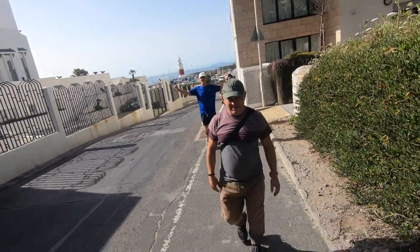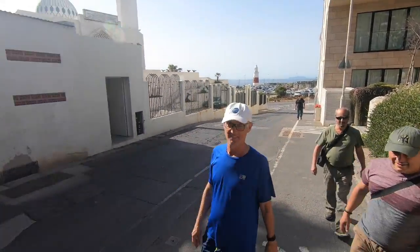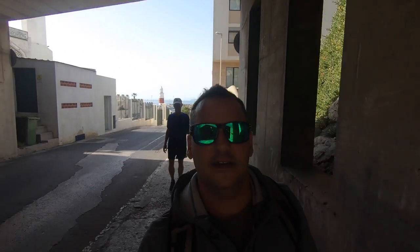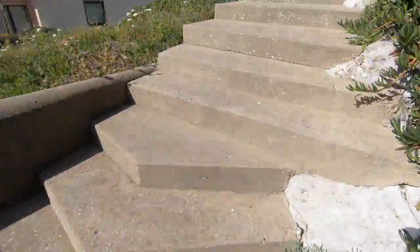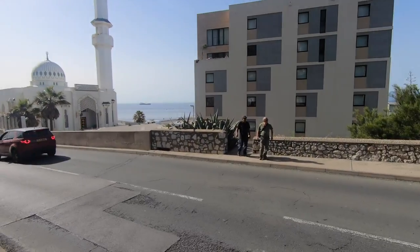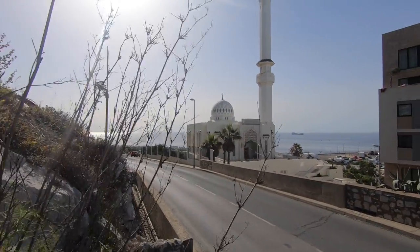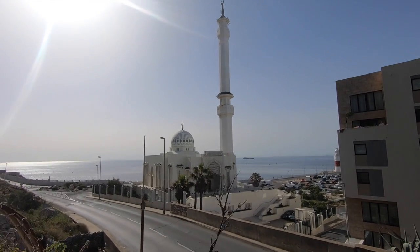Team, check out the team. We got Leslie, we got Tommy, we got Mario at the back. It's very odd. Where are we going today? For religion, but that's a beautiful building, eh?